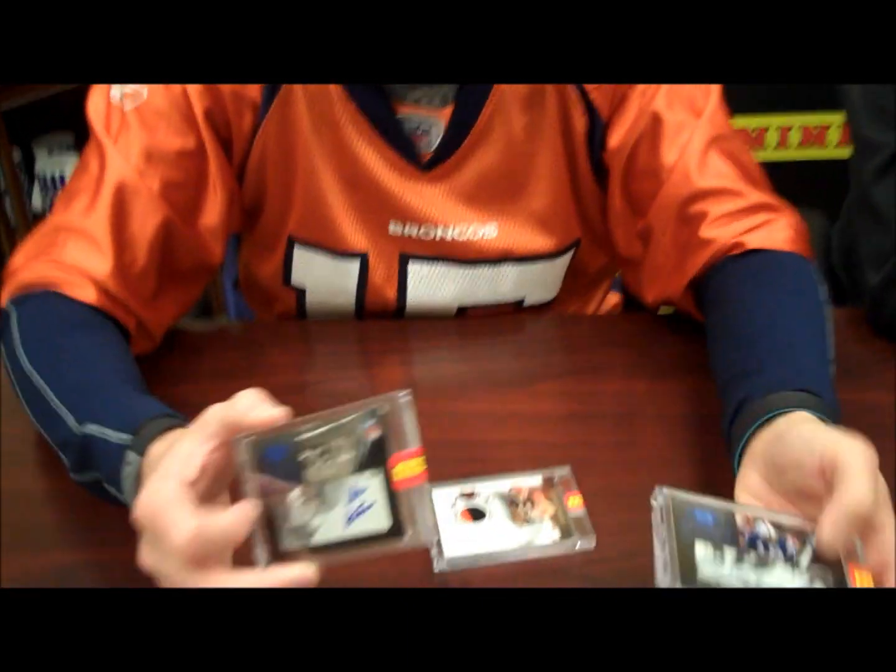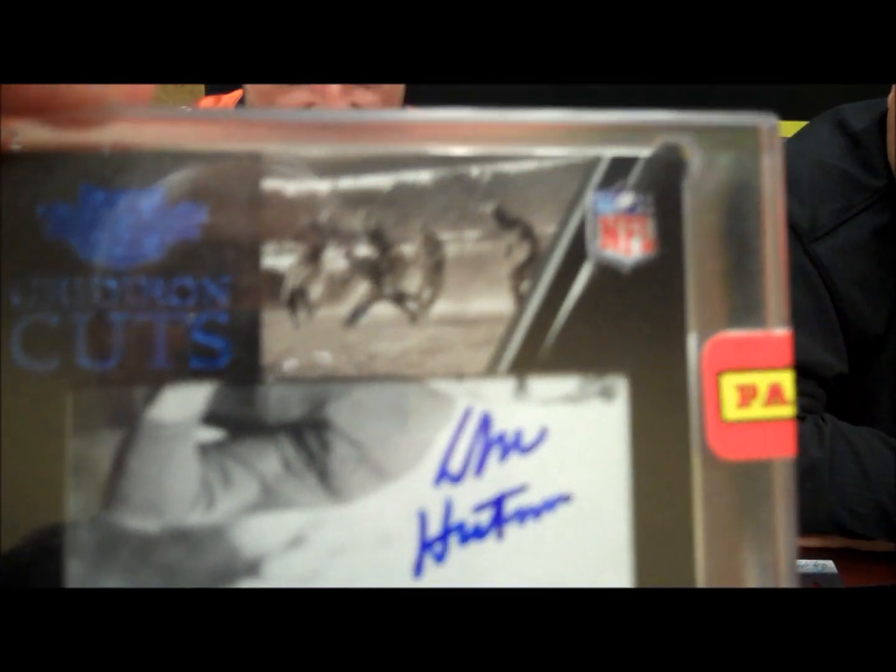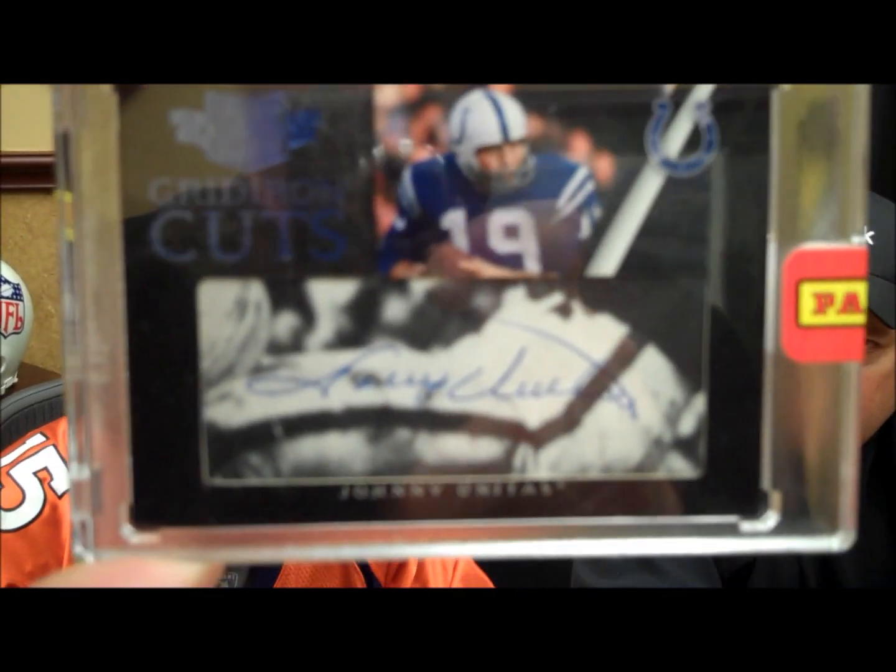Now I wanted to show these two cuts, because there's one in every case. Yep. The cut autographs fall one per case. We happen to have two really nice ones here in the legendary Johnny Unitas and Don Hutson. But just the cut autograph checklist is solid.